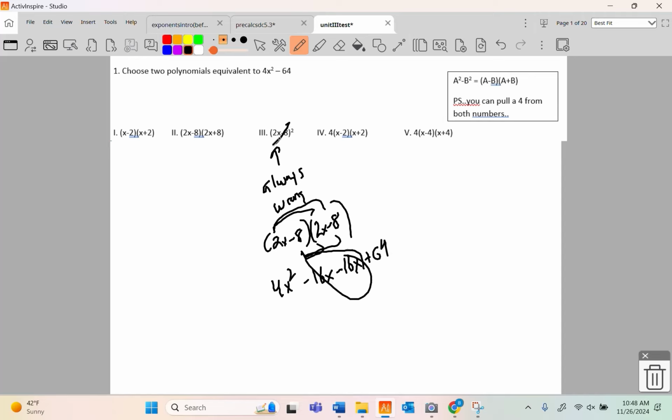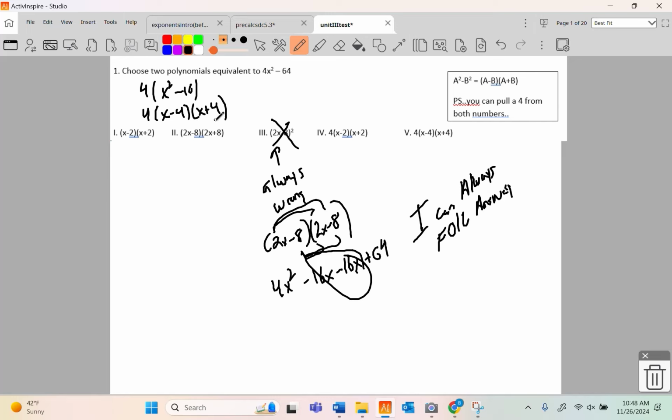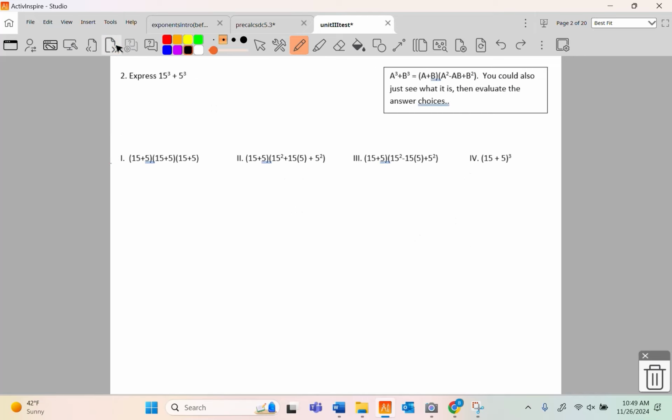Obviously, this isn't it. But by the way, you'll notice I did something there with the answer choices. I foiled. I can always foil answer choices. It's longer though. What I could do is pull a 4, and x squared minus 16 is x minus 4 times x plus 4. Choice 5. Or I could not pull a 4. It would take a 2x and a 2x to create 4x squared, and 64 is 8 and 8. There is literally nothing in the middle, so one's negative, one's positive. Choice 2. That's how hard this question is.